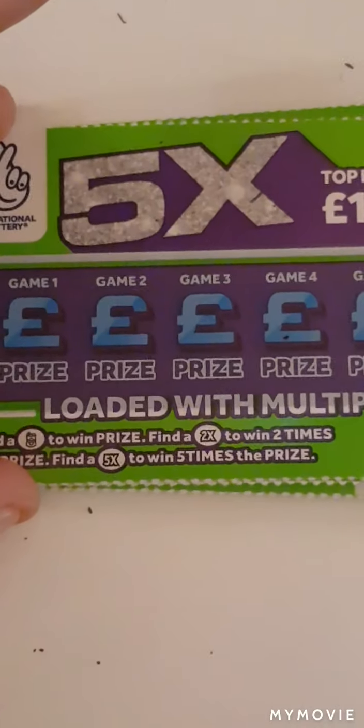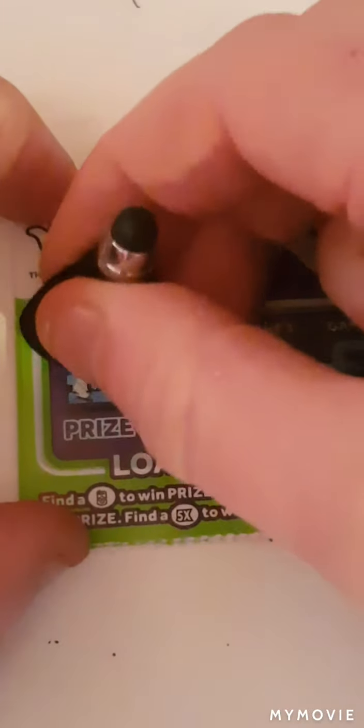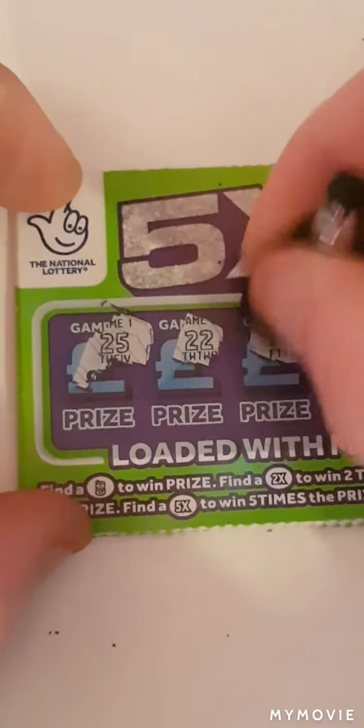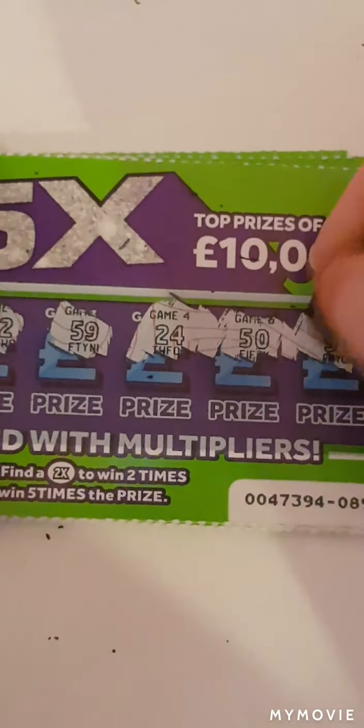I'm going to zoom in a bit. So we can see. So 25, 22, 59, 24, 50 and 51. So nothing on that one.